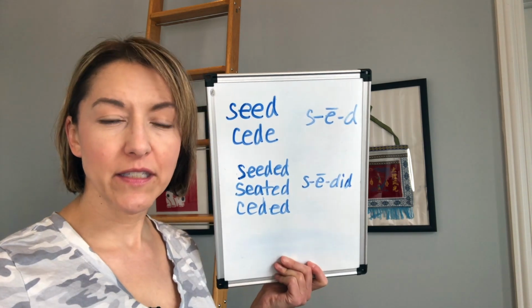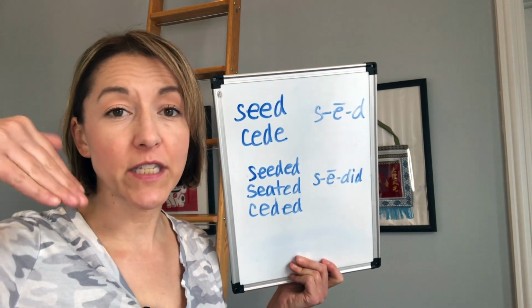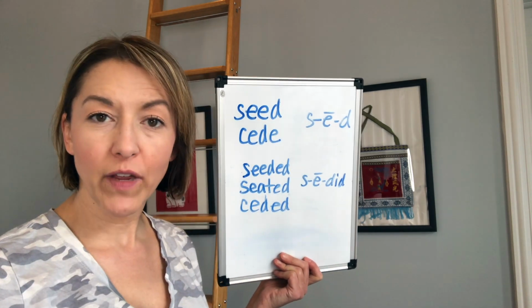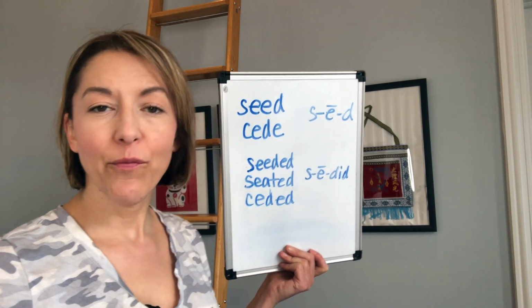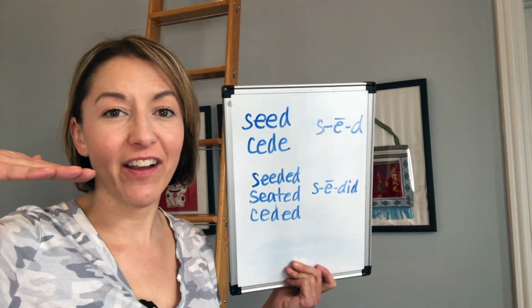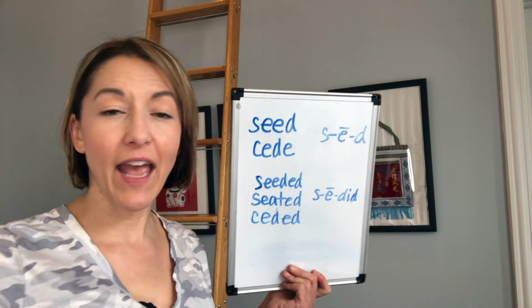S. To do this, the tip of your tongue is behind your top front teeth or slightly pointed down, and the air is continuously moving out of your mouth. S. We're then going to move to that long E sound by smiling, and your tongue is high and flat in your mouth. And then end with the D.